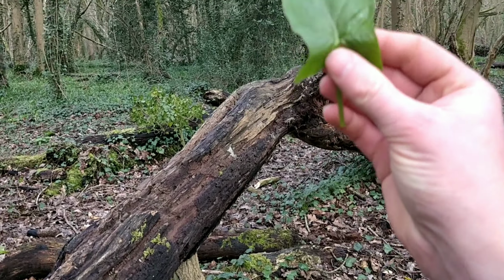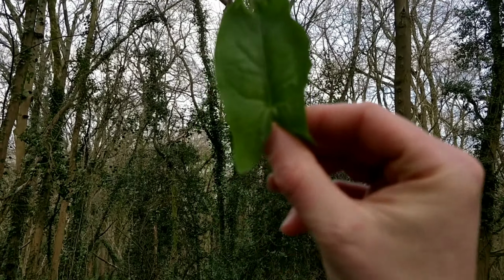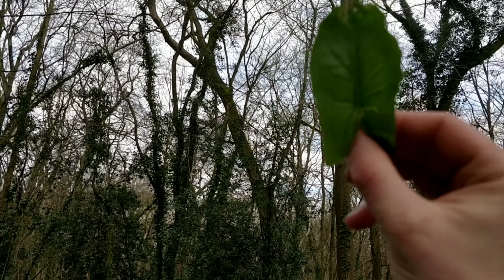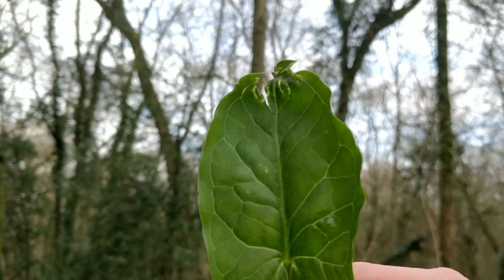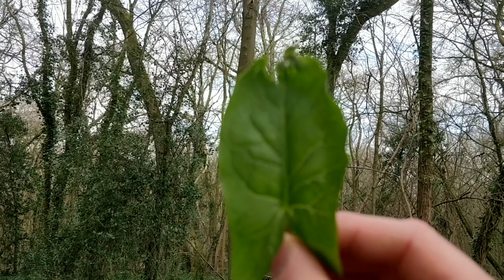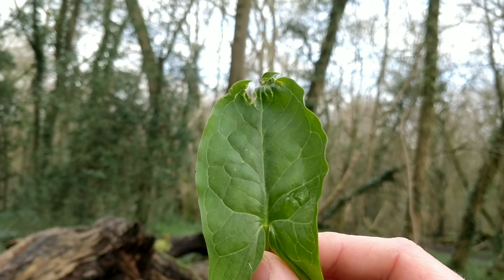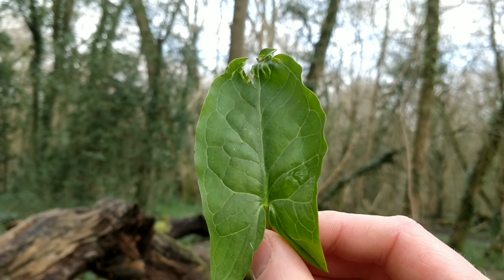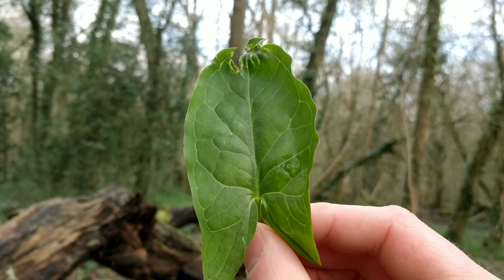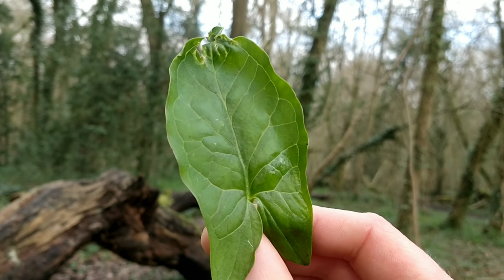Another way is if you pick one of the leaves and hold it up to the light. You probably can't see it on camera, but it has a border of a white vein running around a few centimetres from the edge of the leaf, and all of the veins stop at that point, whereas with sorrel the veins go all the way to the end of the leaf. There, you can see that better now.